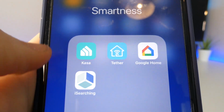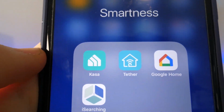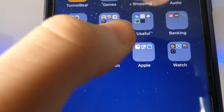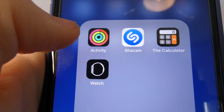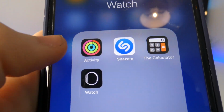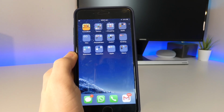Then smartness. These are all things that are, well, smart, as it says by the title. And these are all school-related things, Apple-related things in there. Then finally, things for my watch, so that's the activity app, a calculator app I have, and the watch app itself. So that's everything that's on my iPhone.